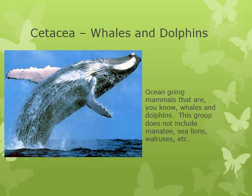The killer whale, the orca, is in fact a dolphin, in case you didn't know that. It's called a killer whale not because it's a whale that kills things, but because it is a dolphin that kills whales. Now, the more you know.